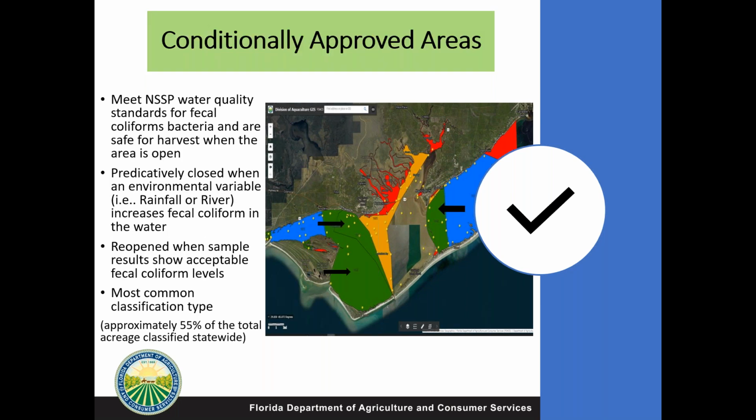And then the next one, and they're kind of like steps of water quality, not as good water quality. And so the next one, and this is the most common, is conditionally approved. It meets the NSSP water quality standards for fecal coliform when the harvest area is in open status. And so our management plans that we built are used to predictably close when environmental variables such as rain or river increase fecal coliform in the water or in that particular zone. And then we can only reopen these after we sample and the results show that the fecal coliform levels are at acceptable levels. The most common classification type is about 55% of our total acreage classified statewide.